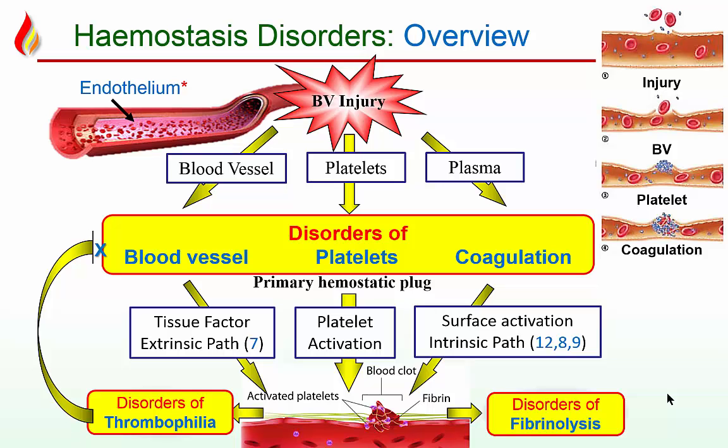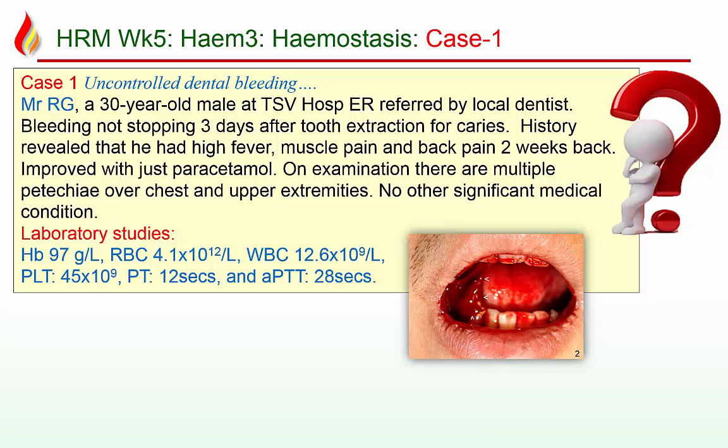Read the normal physiology, extrinsic, intrinsic, and common pathway and their relations. Okay, I have put an additional case. Mr. RG, a 30-year-old male, referred by a local dentist. Bleeding is not stopping 3 days after tooth extraction for caries.